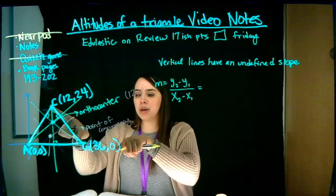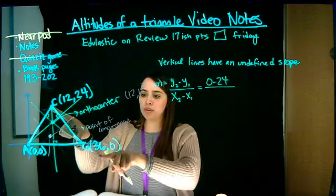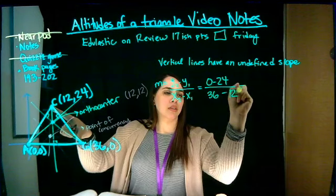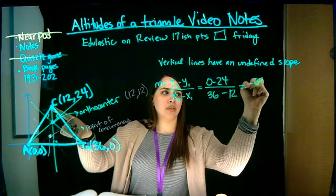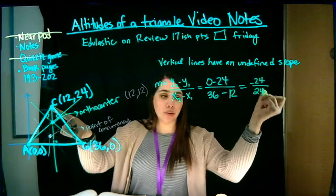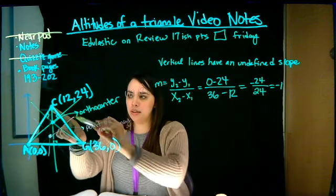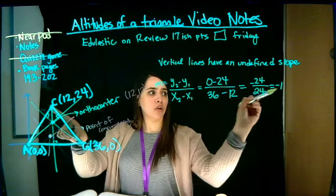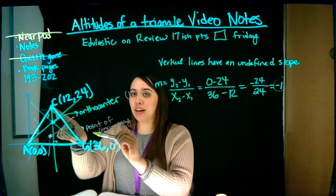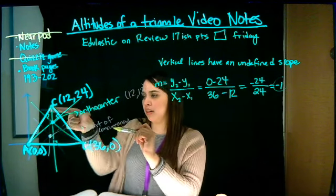So if we plug it in, we have 0 minus 24 over 36 minus 12. And that's negative 24 over positive 24. Negative 24 divided by 24 is negative 1. So the slope of this line from C to G is negative 1. Now remember that we're not trying to find the slope of CG and we're done. No, we're trying to find the slope of its perpendicular. And the perpendicular is here.